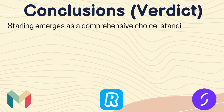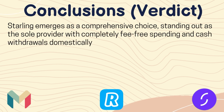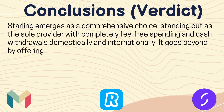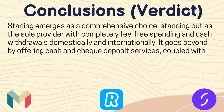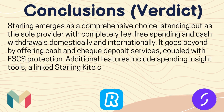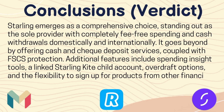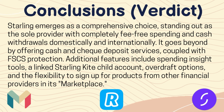Starling emerged as a comprehensive choice, standing out as the sole provider with completely fee-free spending and cash withdrawals domestically and internationally. It goes beyond by offering cash and cheque deposit services, coupled with FSCS protection. Additional features include spending insight tools, a linked Starling Kite child account, an overdraft option, and the flexibility to sign up for products from other financial providers in its marketplace.